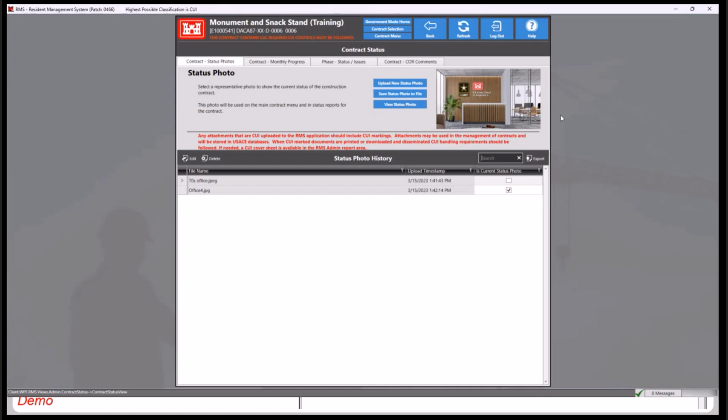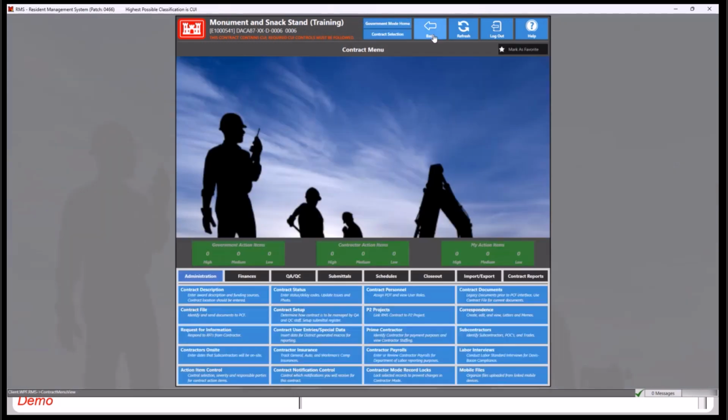So as we can see, our current photo is set by using this Is Current Status Photo checkbox. But if I uncheck that checkbox, that photo is now removed from this preview space at the top. And also, back on the contract menu view, that photo will be replaced with the default logo photo that's added whenever contracts are originally created in RMS.